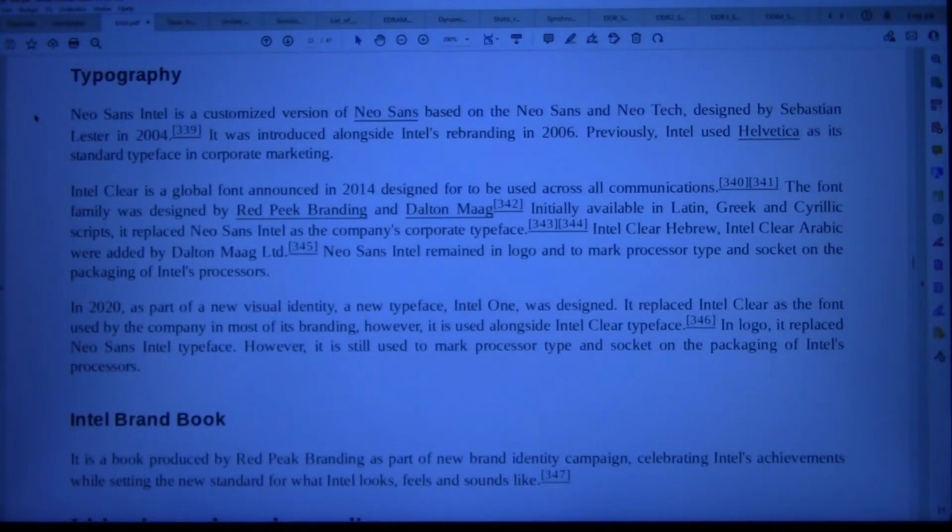Intel Brand Book. It is a book produced by Red Peak Branding as part of the new brand identity campaign, celebrating Intel's achievements while setting the new standard for what Intel looks, feels and sounds like.